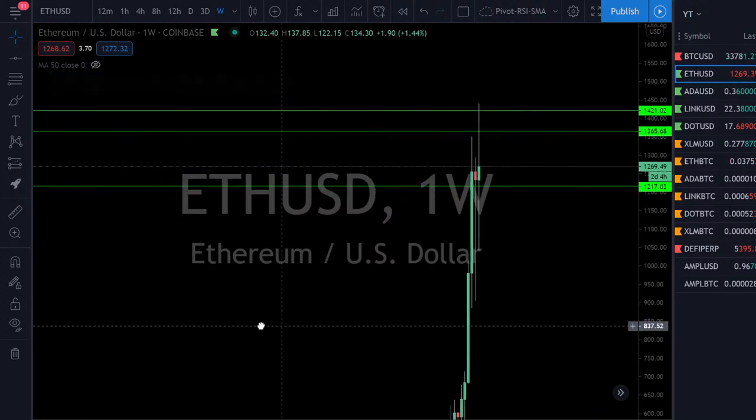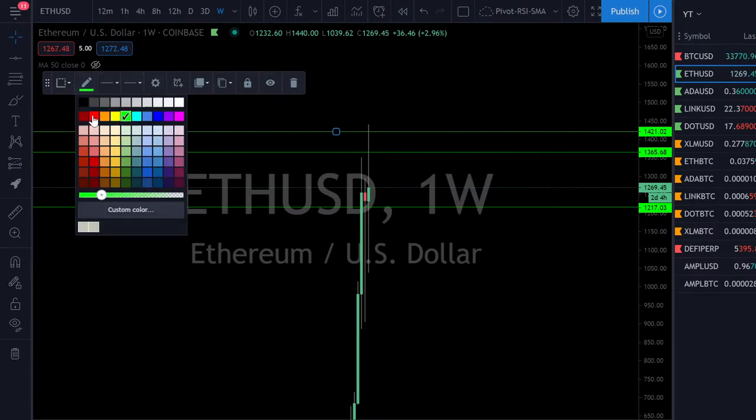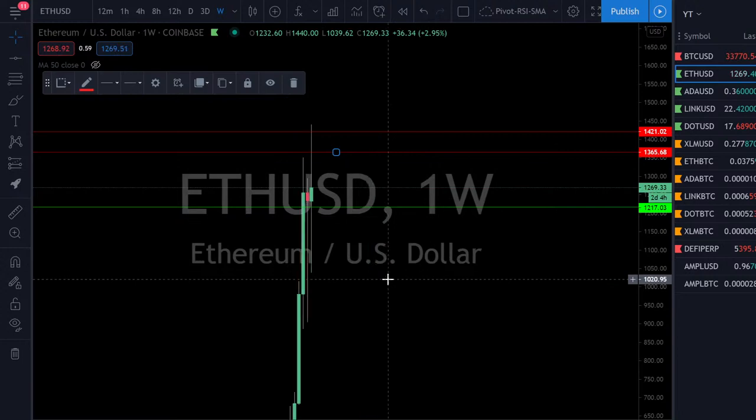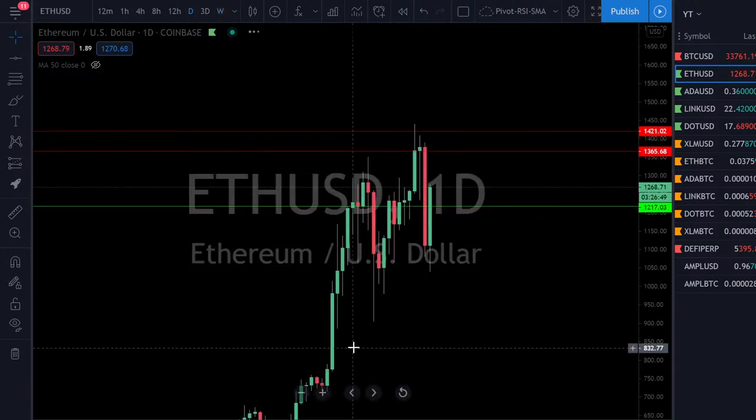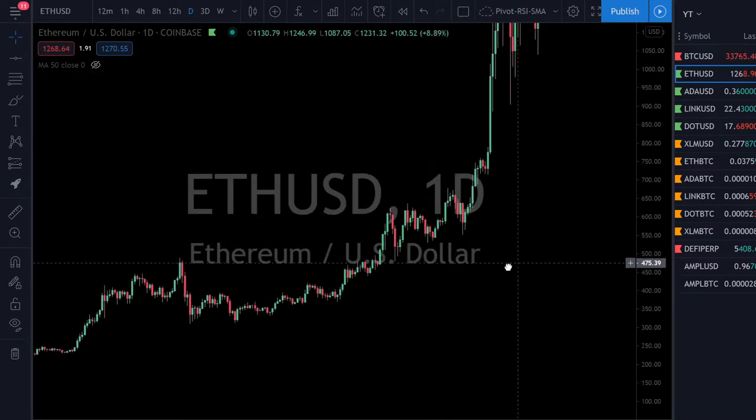So now let's go back over to our price action. Now we are below these two, which will act as resistance. Looks like we are above that other weekly, which will be support. All right, that's the first thing I look at. Secondly, on ETH, obviously, we're in an uptrend.